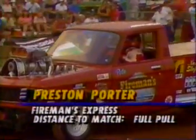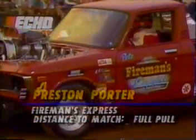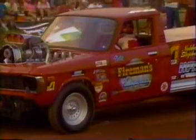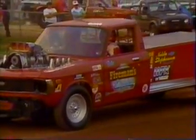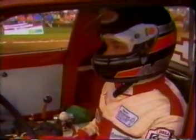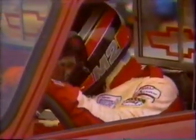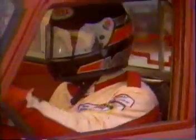Another good puller out of the great American South. This is Preston Porter in a 1978 Chevy Love. Definitely a very, very tough running competitor right here. He calls it the Fireman's Express because he spends part of his time as a volunteer fireman. Preston Porter has pulled to the Grand National the past couple of years. Lexington, Alabama is where he makes his home. Preston Porter, Fireman's Express, 1978 Chevy Love.